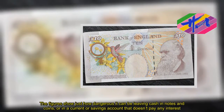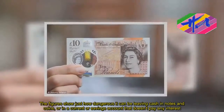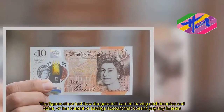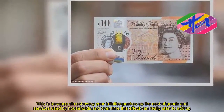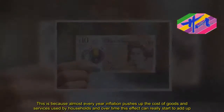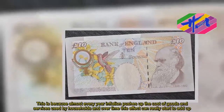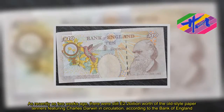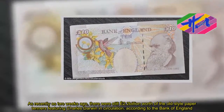The figures show just how dangerous it can be leaving cash in notes and coins, or in a current or savings account that doesn't pay any interest. As recently as 2 weeks ago, there were still £2.2 billion worth of the old-style paper tenners featuring Charles Darwin in circulation, according to the Bank of England.